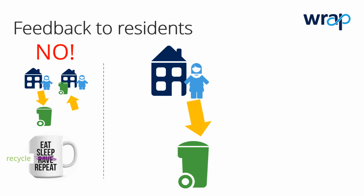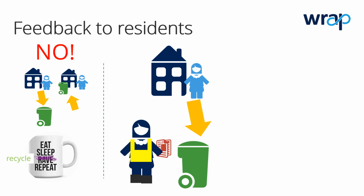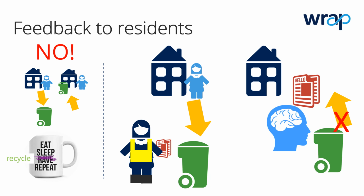So in this scenario, the householder puts out a bin, the crew issues a tag on the bin, it is left unemptied, and then the resident finds the bin, reads the information, and this breaks their contamination habit.